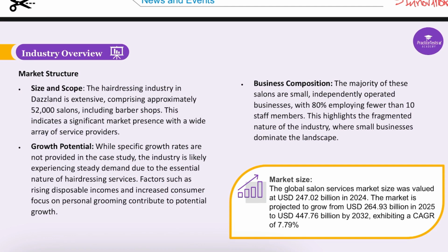So if you look at the industry in Dazzlen, it's safe to say that the industry is extensive. It's a big market presence with a wide array of service providers. So the industry seems well developed in Dazzlen. And while specific growth rates are not given in your pre-seen, it is quite safe to say that the industry will continue to grow. Demand will continue to rise. So steady demand is something we can expect within the industry, because generally when the economy is doing all right, services from the hairdressing industry are considered essential in nature.